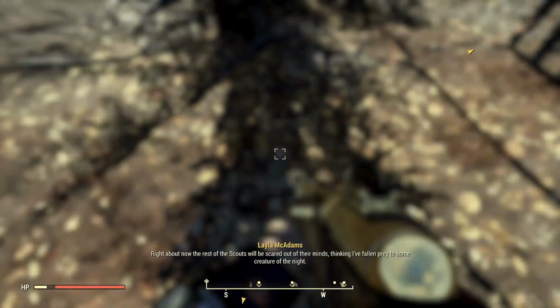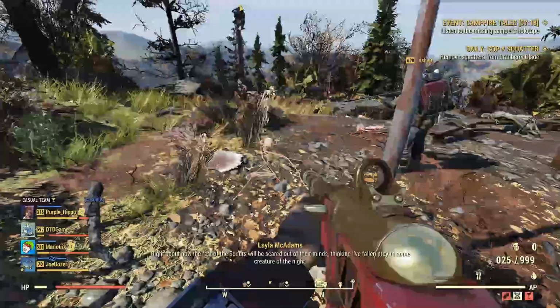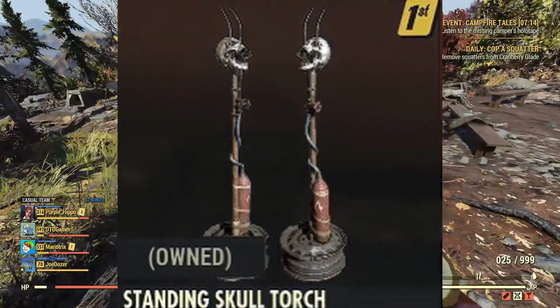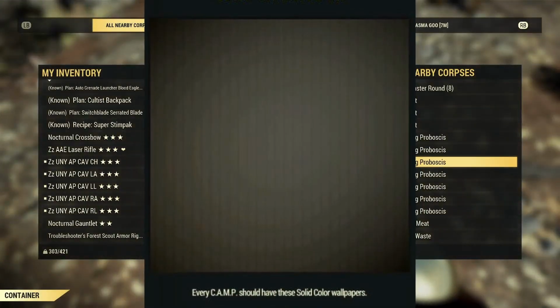But guys, that is everything for this week. If you do have Fallout First, like I say, pick up the Standing Skull Torch. And also, until July the 19th, you can also pick up the Solid Grey Wallpaper for free.